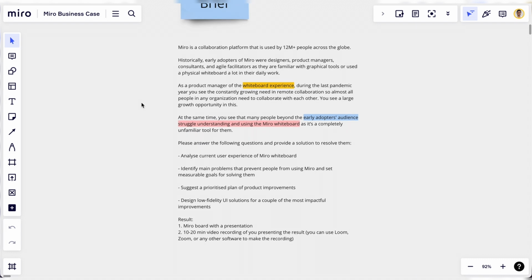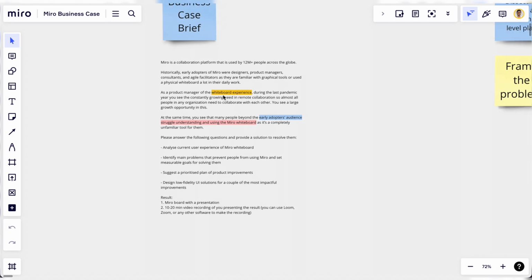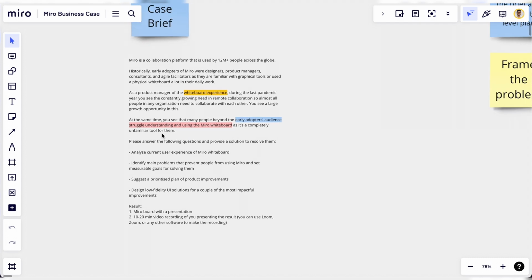The business case started off with a brief. So we received a brief, which is interesting. We also discovered the brief was different. It was obviously tailored to the role we were going in for. And I think I just highlighted some key things here that stood out of the brief. It of course highlights the role that I'm responsible for, so whiteboard experience, and the audience here that we're trying to improve something for, the early adopter audience, the general making it easier for them to have a good first-time experience with Miro so that they actually come back and use the product and that they feel confident at adopting it. And then the pain here, struggling to understand and using the Miro whiteboard. So that's kind of the key pain point I focused also my investigation around.